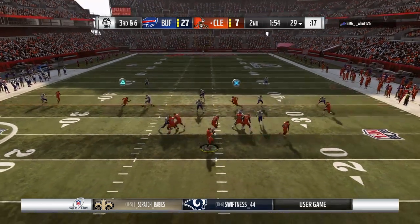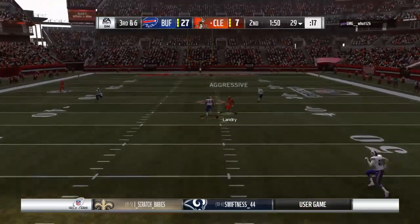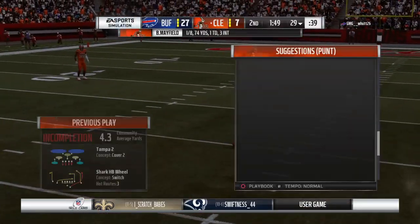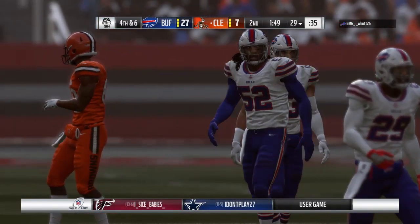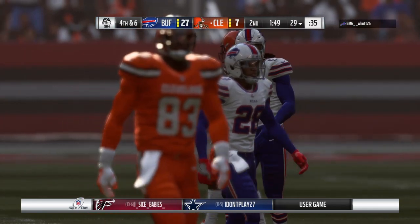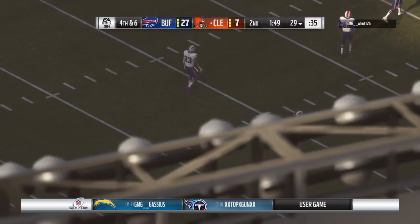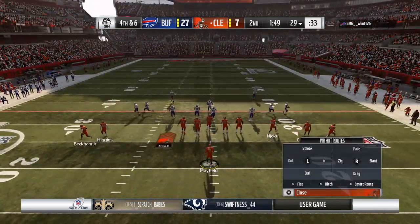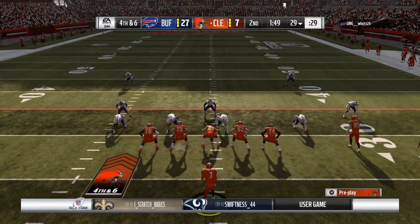Working out of the gun, Mayfield. Going deep here for Landry. And he couldn't hang on to it through the contact. Incomplete. But that certainly looked like something that they discussed all week in practice getting ready for this one. Take the big shot right out of the gate. At worst, you'll open up the defense a little bit, loosen them up, have them back on their heels. So they're going to come to the line here, and it appears trying to go for it on fourth.